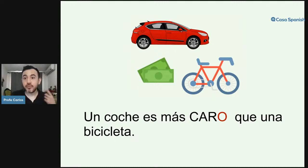This is the way we're going to work. I'm just giving you examples, right? So, un coche es más caro que una bicicleta. Caro because coche is masculine and singular. But this caro, being expensive, a car is more expensive than a bicycle, can change depending on the subject, whether it's feminine, whether it's singular, whether it's plural.